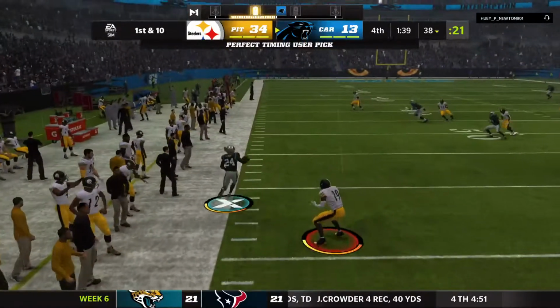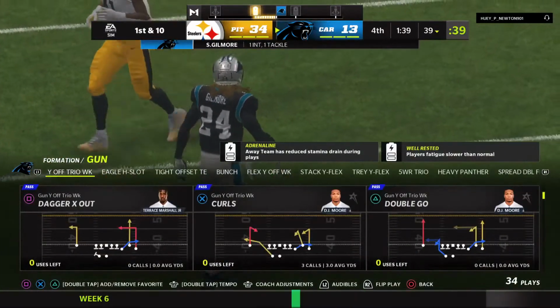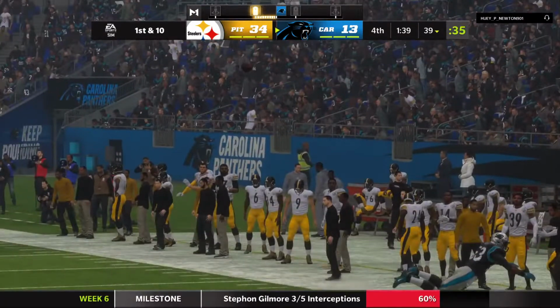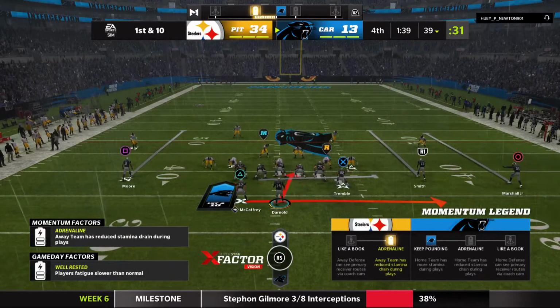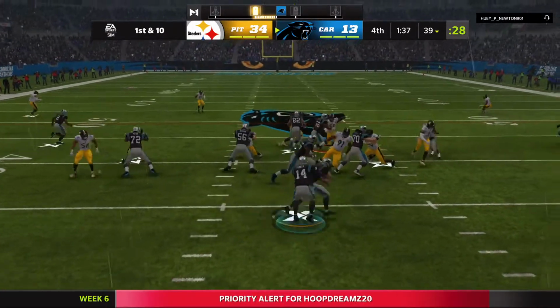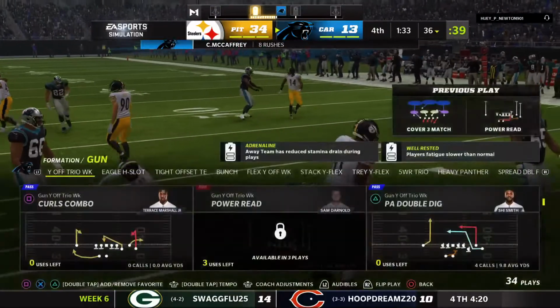And my goodness, another interception. Picked off by Stephon Gilmore. And the Panthers are going to take over here up near the 40. This Carolina offense at the line, ready to go. Let's just be frank. They're playing for pride at this point. That's all that's left because victory, not a chance now.